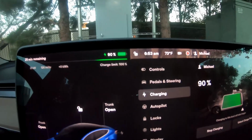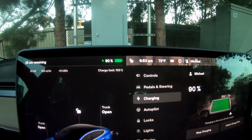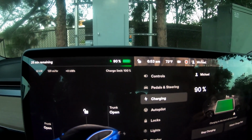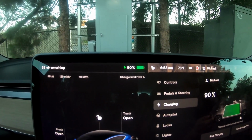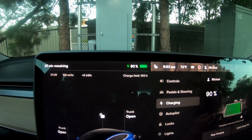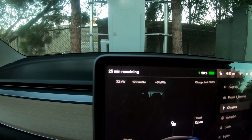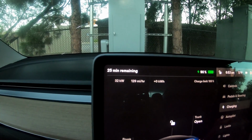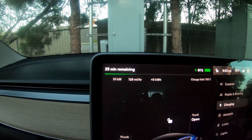Good morning from the Urban Supercharger in St. George. We are running a little bit late today. It's 6:53 already. We're supposed to be here almost an hour ago, but well, it happens. We got 90%, so we used 5% since last night. And we got 25 minutes remaining, it says. Going only at 30-some kilowatts here.